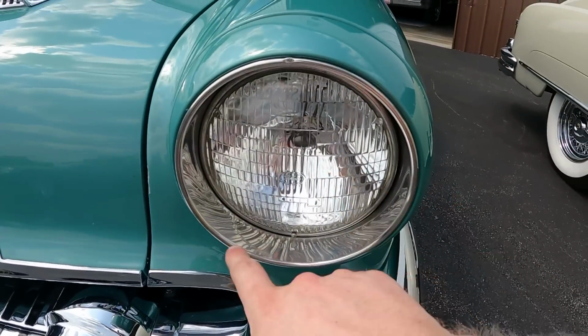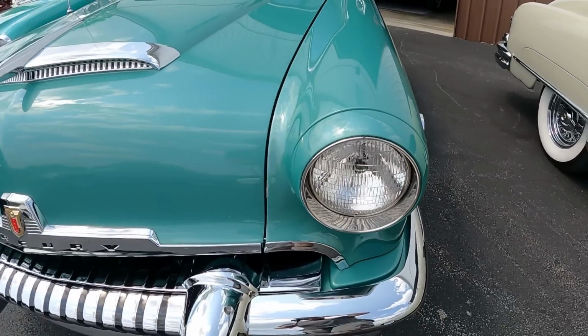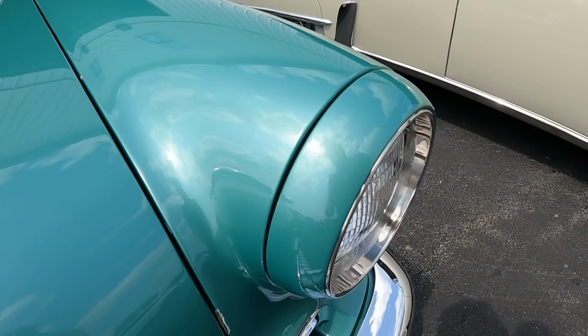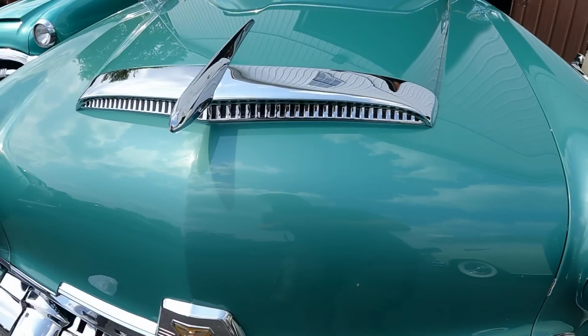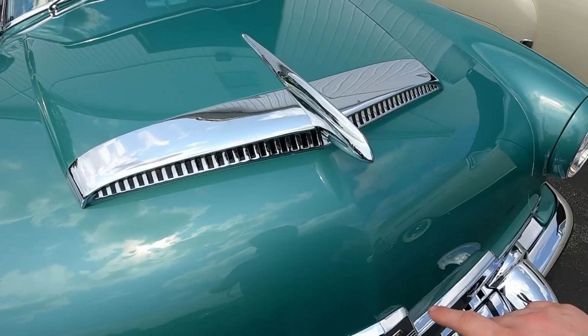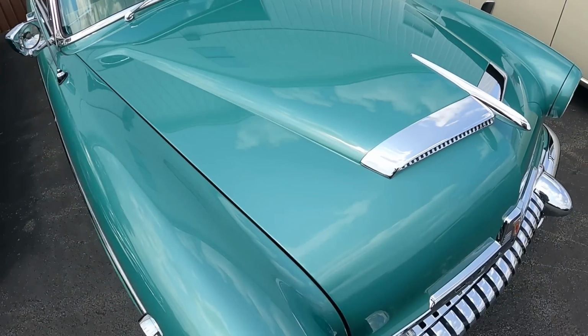Headlights sit back inside here with a small bezel ring around. But notice the ones on the outside are painted body color. Look at this hood scoop. Looks like a fake hood scoop, non-functional. Just take a look at all those hood lines.